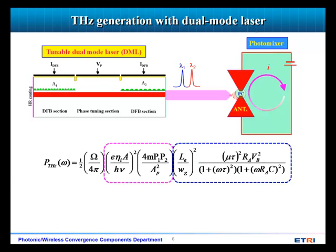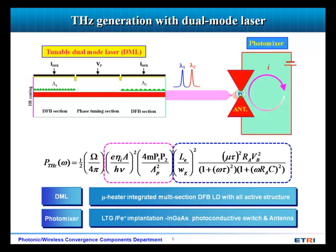The terahertz output power depends on a lot of parameters. The parameters in the red box are related to the laser part, and the blue ones are related to the photomixer. We developed both: one is a dual mode laser as a beating source, and the other is a photomixer, so-called down converter.